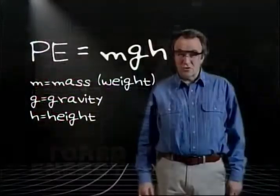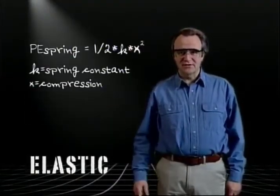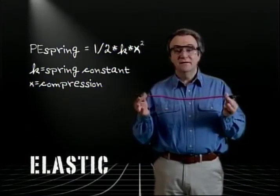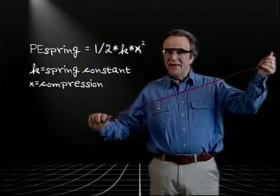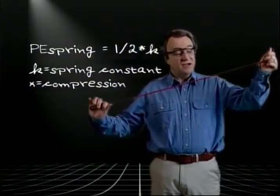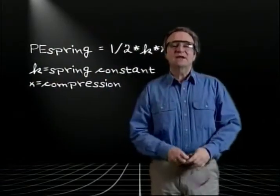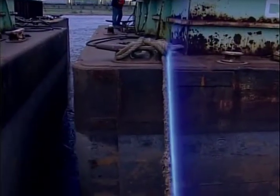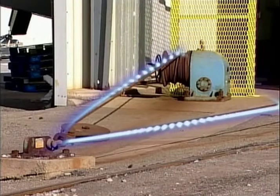Another kind of stored energy to be aware of is called elastic stored energy. Take a bungee cord, for example. When it's slack, it contains no stored energy. But when it gets stretched out, the energy needed to stretch it is stored there until it's released. In the workplace, the same kind of energy in much greater quantities can be found in ropes and cables that are used to move heavy objects and equipment.